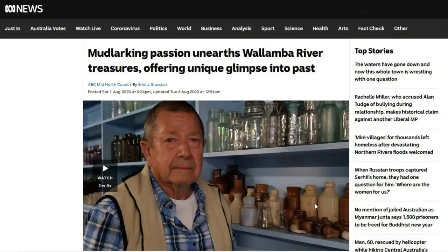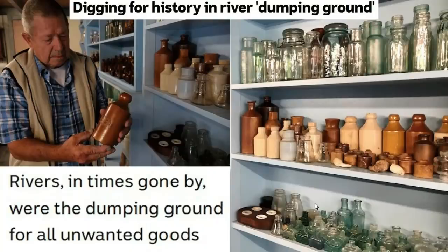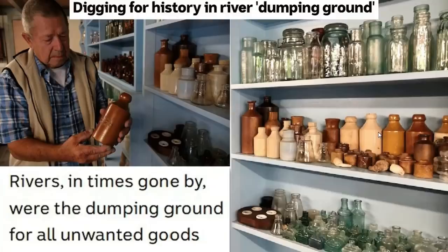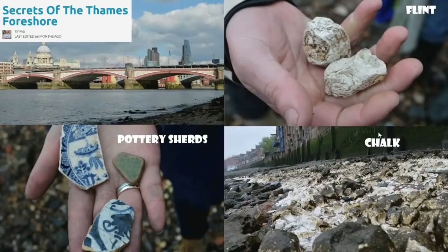And even in Australia, there are people who engage in this, and they can pull out all kinds of artifacts. But we're told people in the past just dumped everything into the river. It was a major dumping ground, and I believe that, but that might not be the entire truth, because maybe some of these things are buried due to an event, and that's sort of my speculation. Now, I just found another article talking about a kiln that was unearthed under a Montreal bridge that fired millions of clay pipes. So it's just an interesting phenomena, and I just wanted to mention it here.